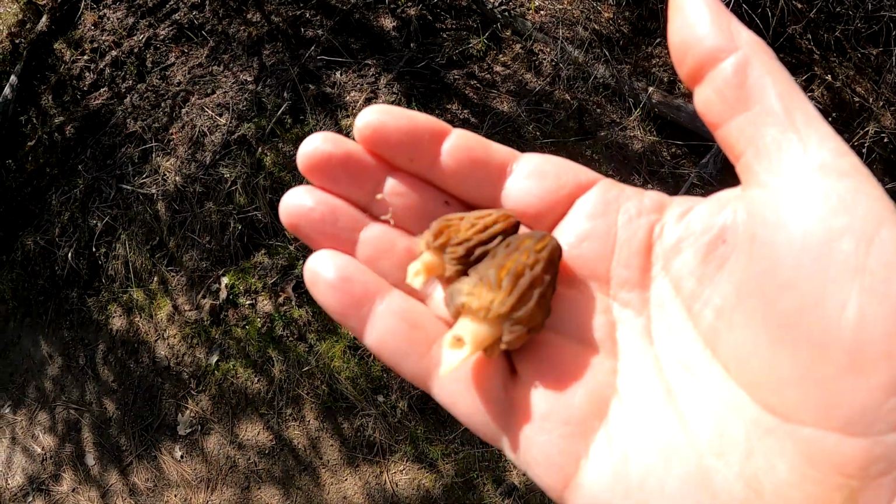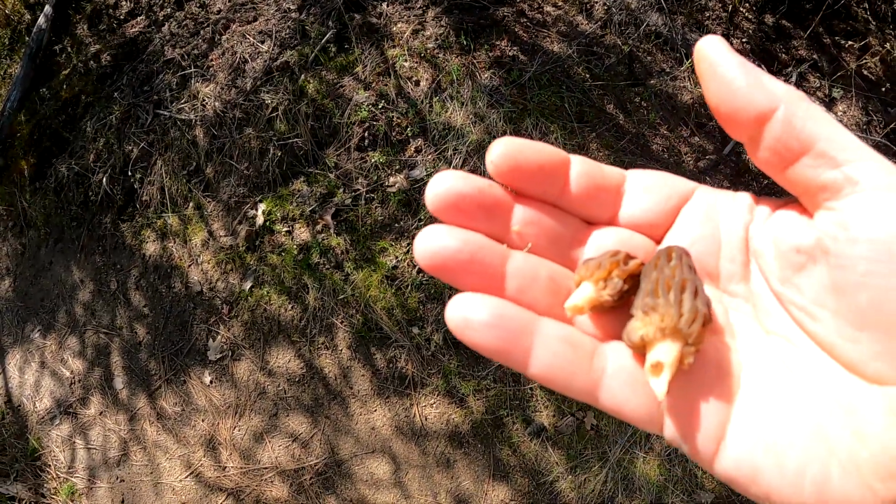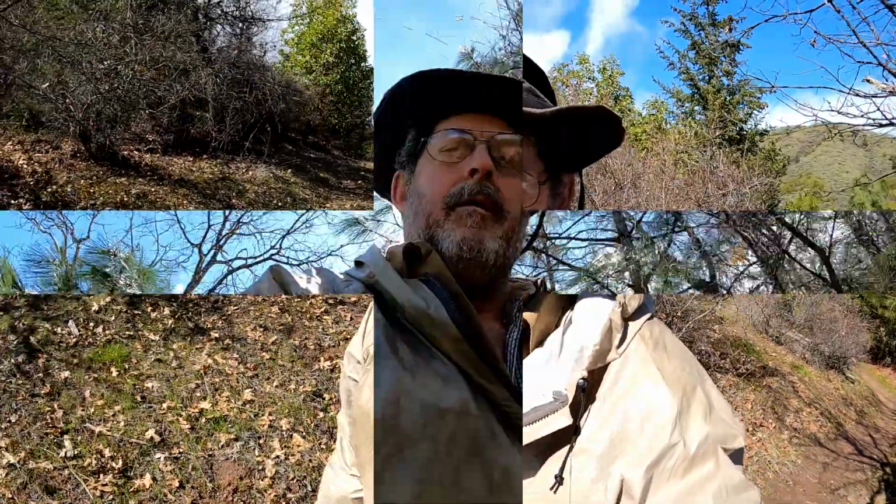A couple small mushrooms growing on the trail. These are not blondes though. Those conica mushrooms are usually found in places where the ground has been disturbed or there has been logging. And sometimes they're found in burns too. The morel that I am after today is the blonde morel, also known as Morchella deliciosa.